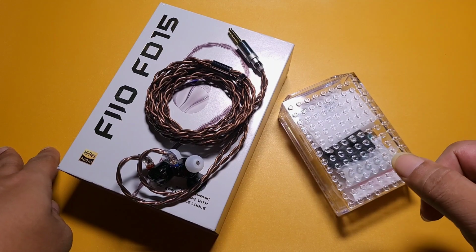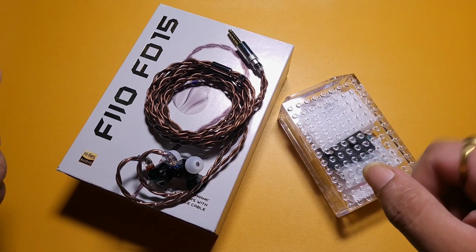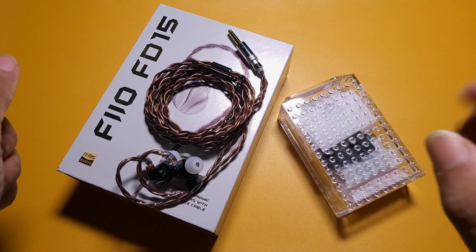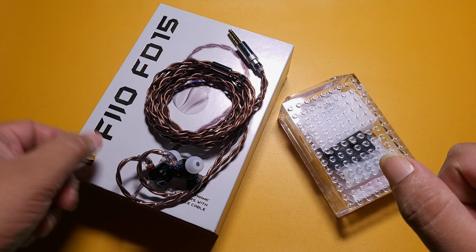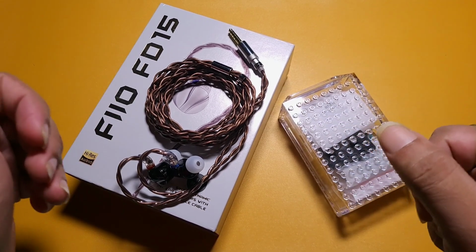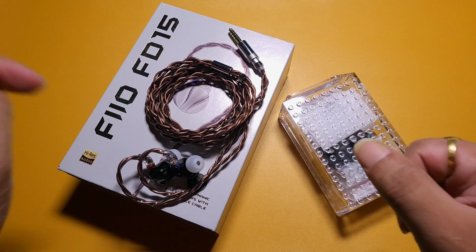In this video, I'm talking about the Fiio FD15, the successor to the Fiio FD5. There is something really interesting here. Fiio has priced the successor to a $300 IEM at half of its price. This IEM is priced at only $150.